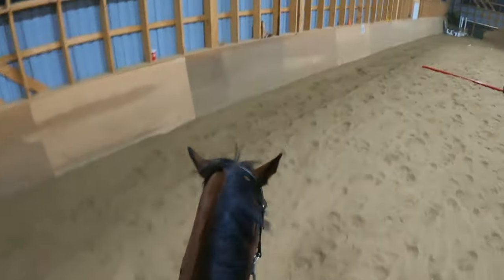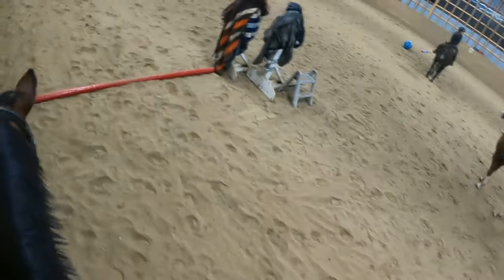Filo is a massive corner cutter as it is, and just after that pull there, we did almost crash into my trainer. Whoops.